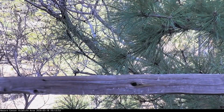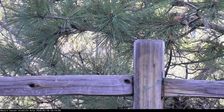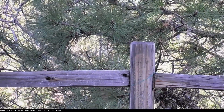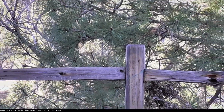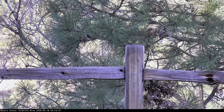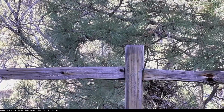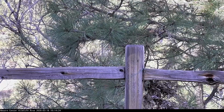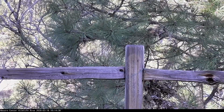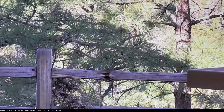But as we pan to the right over the next section of fence rail, I need to back up just a little bit because we have some nice pine trees off to the western side of the observation area. And the birds will come from the canyon and land first in the pine tree and then move from there over to one of the other staging areas in the observation wildlife area. I'm backing out just a little more so that we can pan over.